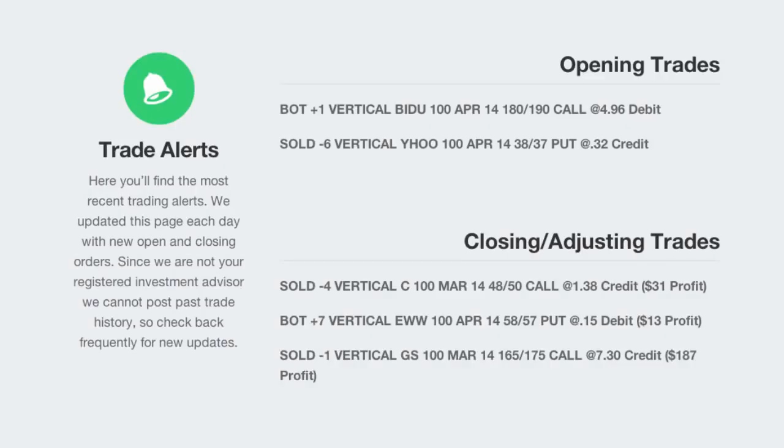Now, we had 2 opening trades today, and then we closed out 3 profitable trades. So even though this market is pretty resilient and continuing higher, which kind of defies gravity, and that's okay, we're still tilted very much to the bearish side, and that's what we're going to continue to do: play this downside potential move in the market.